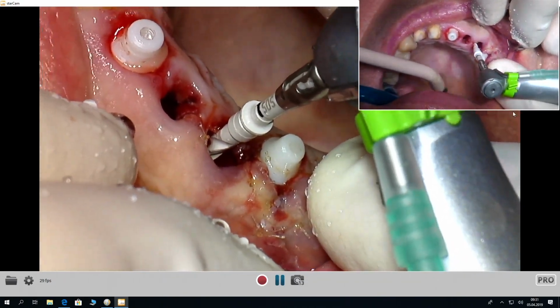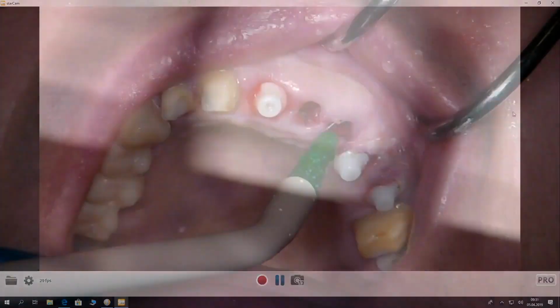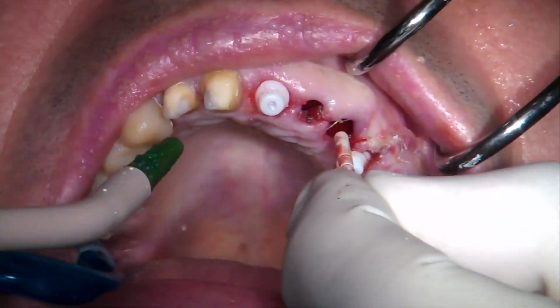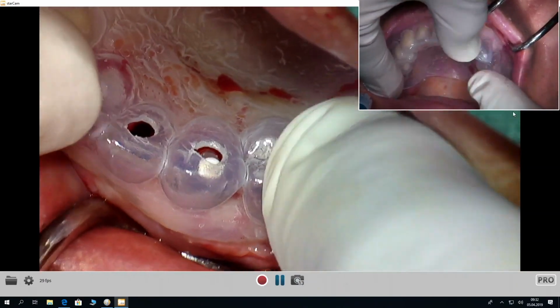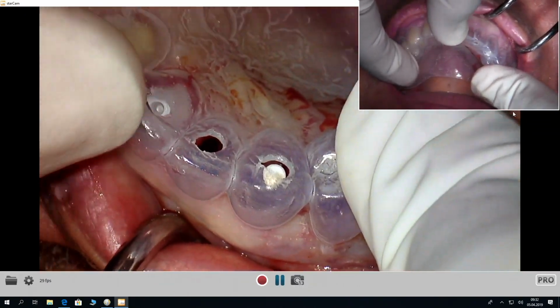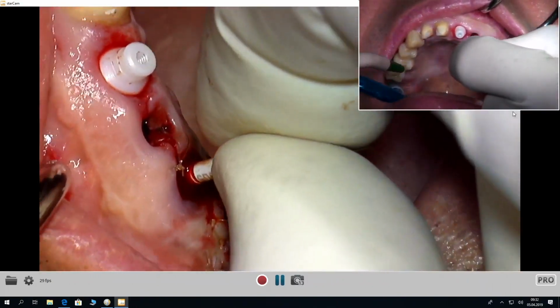So now this is 14, so I've now drilled for 11 millimeters, just to be on the safe side. We are going to check for the position. And we see absolutely perfect. Well, you can see that, so like this. It's wonderful. Maybe go a little bit more in this direction, just a tiny bit.